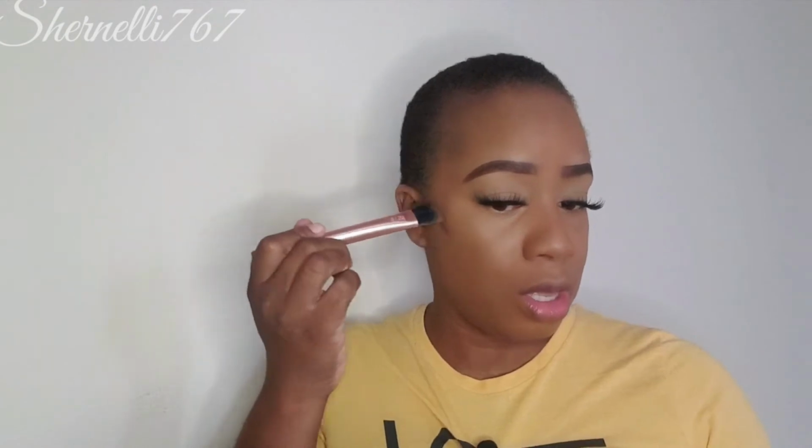So yes, that's the story on why. Let me just make sure my eyes are not creasing, my process and why I cut my hair. So I am going to take my Real Techniques brush in Z205 to apply this contour area. Ooh, it's dark, but.